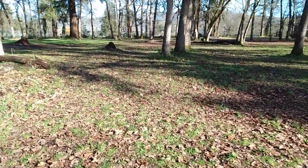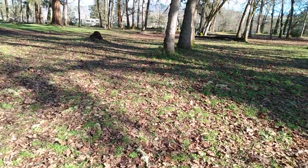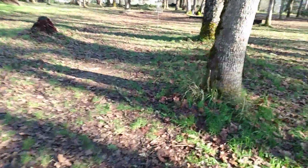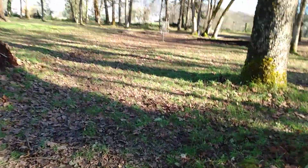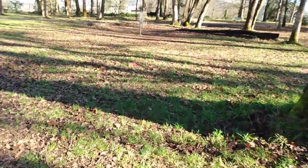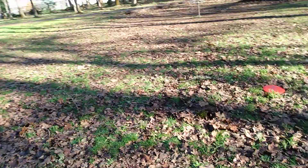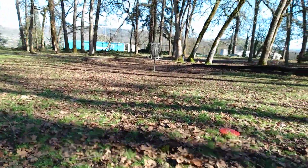Hey, I might even be able to get a birdie with this one. That was actually a pretty good drive. That flew through a nasty gap though. That was not an intended throw, so. Let's see what I can do here.